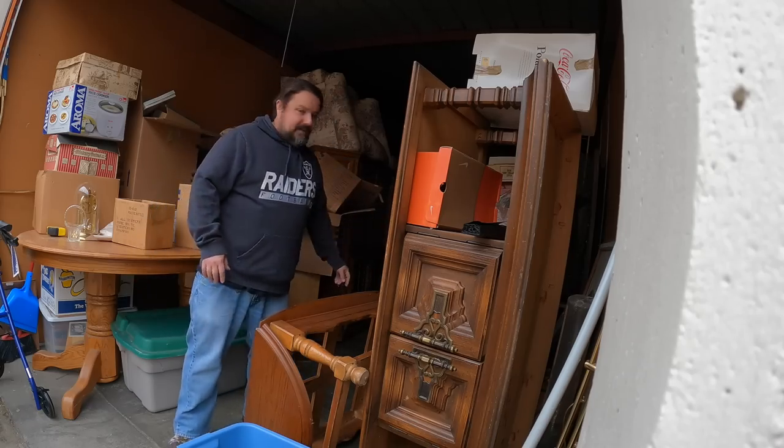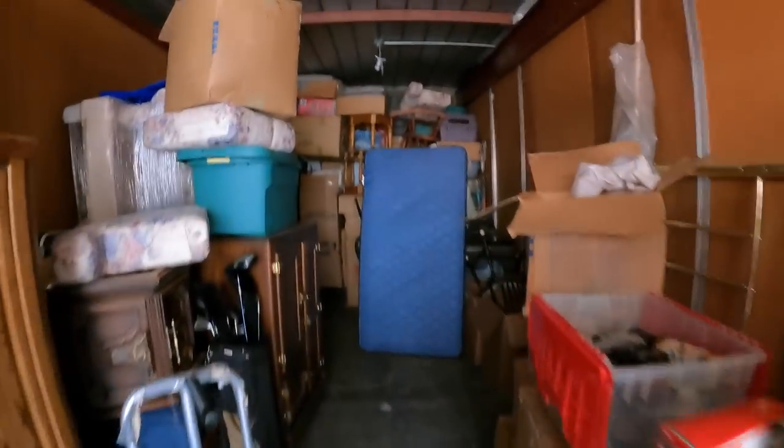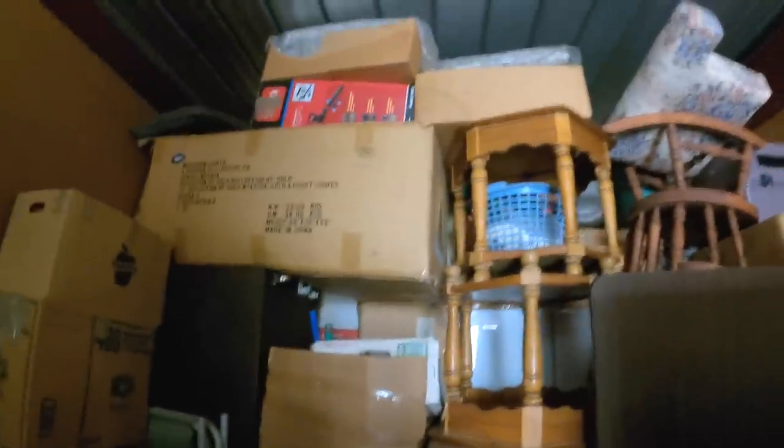Let's take a look at what we got back there. Yeah, all right. It's starting to look good. This desk, you can see it's all squashed. It's particle board. I'll probably tear that apart, take it to the dump. It's been all rat pooped on. But anyways, we got a lot of boxes back here. So maybe we start pulling these boxes out and go through them.